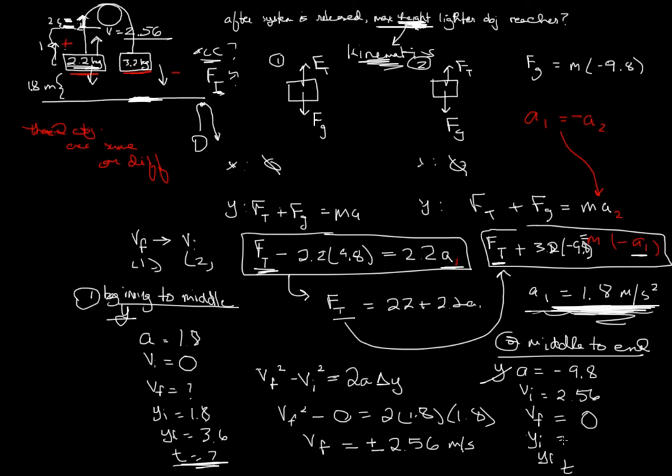Your y initial is 3.6, your y final is unknown, and then your time is unknown. So how do we figure out our y final, our delta y? Well, again, we're not given time. So if we're not given time, our go-to is this equation right here. So I'm going to now plug in these numbers instead. What's v final squared? Well, v final is 0. 0 squared is just 0.